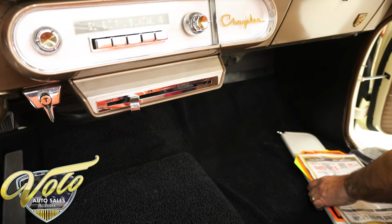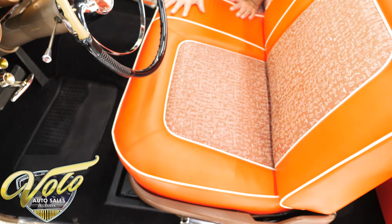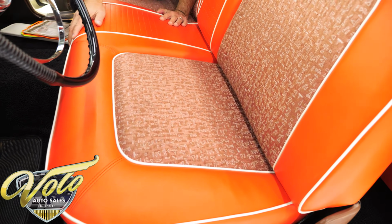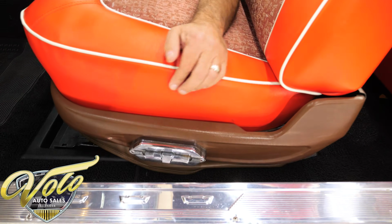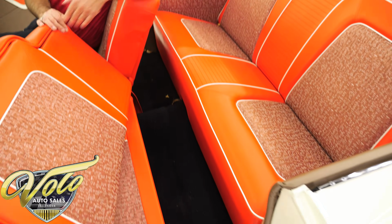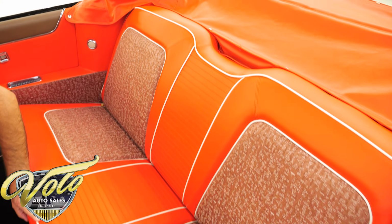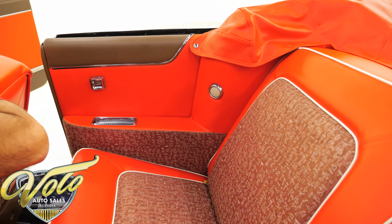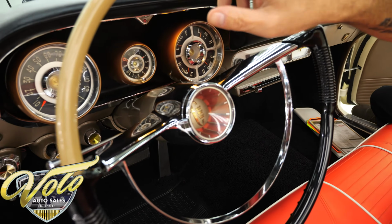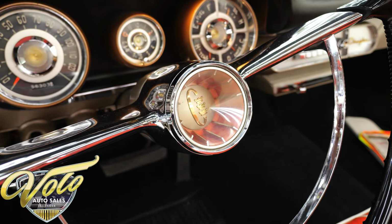It's got nice carpet. And the seat is really cool. You can tell it's rebuilt. It's nice and stuffed. It has the red with the white piping and then the cloth inserts. And you'll notice a power switch there. It's a power seat along with power windows. Back seats all redone, side panels all just as nice. It's a matching convertible top boot. Steering wheel's beautiful. It's original, so it has some really light cracking. But I love this like 3D center cap there. It's a really cool feature.